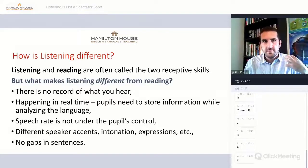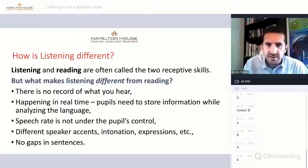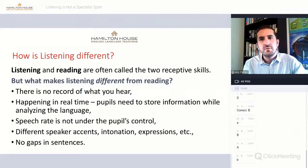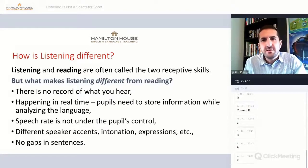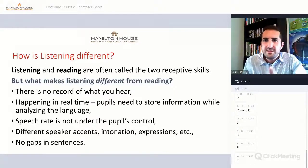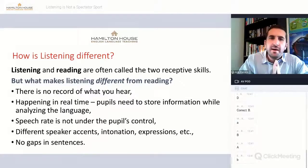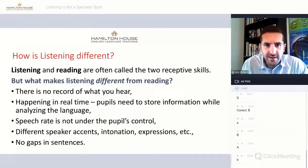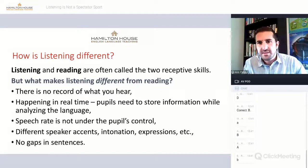Students listen to the listening text spoken by the speakers, but they can't go back and check what they have listened to and what they have heard before. Unlike reading, where you can revisit something and reread it and check the information, in listening there is no record of that. Also, it's happening in real time. Pupils need to store information while analyzing the language, and we are going to talk about this a bit more in the following slides.